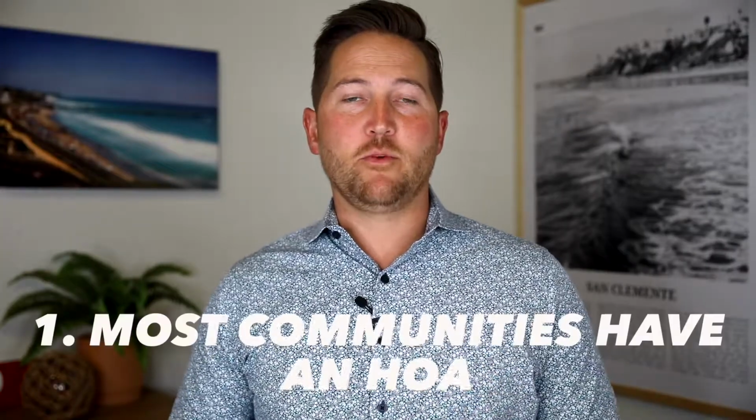Number 1, most communities have an HOA. Roughly half of San Clemente properties are going to have a homeowners association. Now that amount is going to vary widely, because if you're in a single family house, that community very well could have a lower, about $100 per month HOA. And if you're looking at or have purchased a condo, that HOA is typically gonna be up around $300 per month or more. It's just something that I found that you have to get used to.